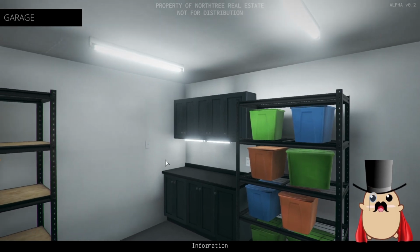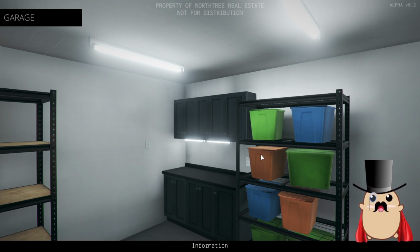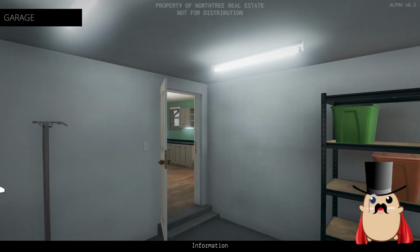And here, this is the garage, fitted with the best cupboards and the buckets for you to put inside any human body parts you want, whether it be leg, head, arms, or anything in between. You can add it all in the buckets. Nobody will ever know. Please have fun doing that.